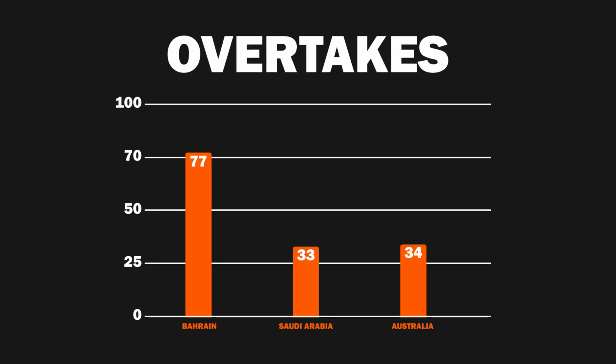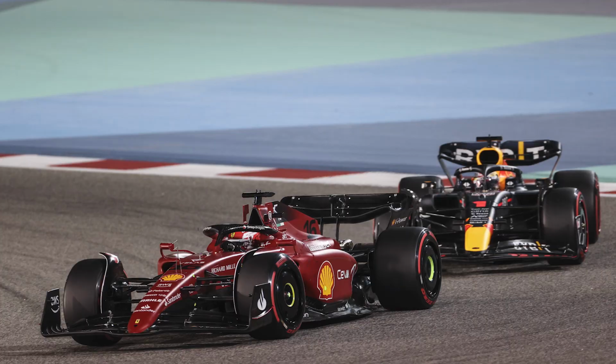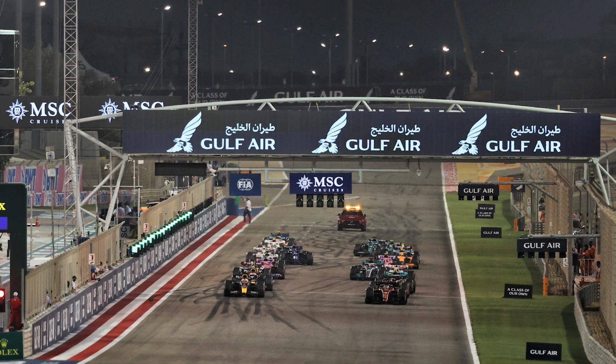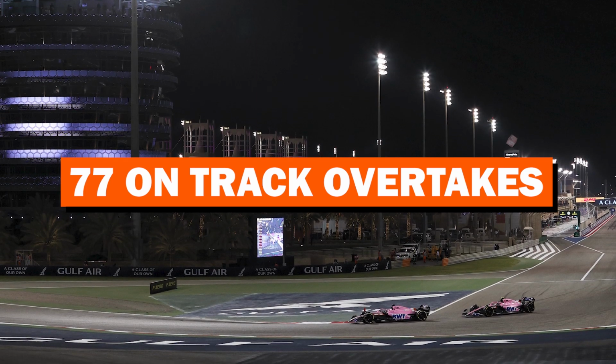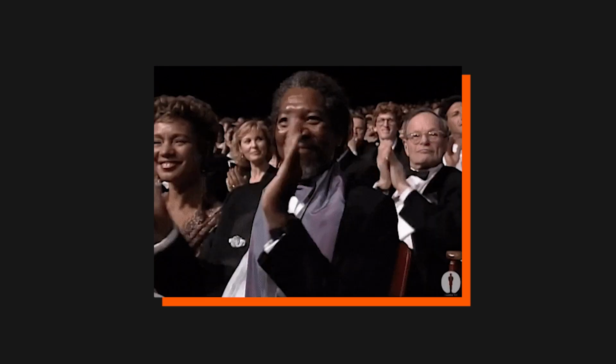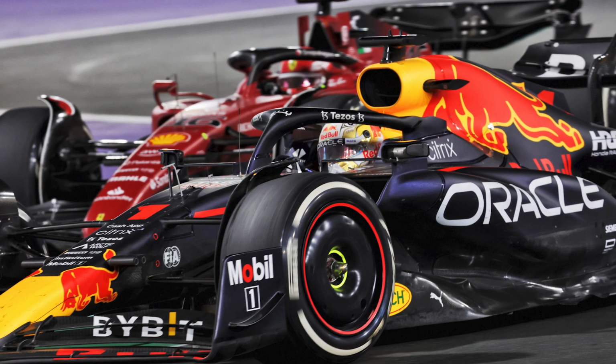If we compare the number of overtakes to the last 2 races, it's funny how a battle for the lead can completely change people's opinions on a race, mine included. Bahrain was of course a fantastic race, and the numbers prove it, with 77 on-track overtakes during the first round of the season. A solid banger of an opening race. The second race in Saudi also had Max and Charles fighting for the win, but it had 1 less overtake than Australia with 33.